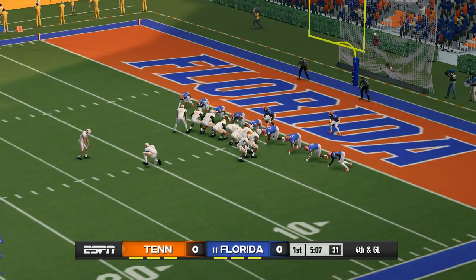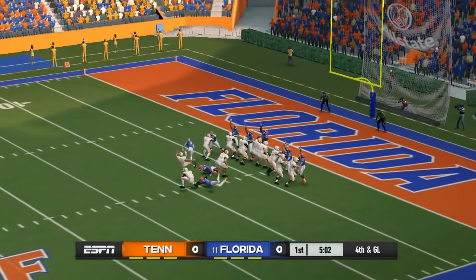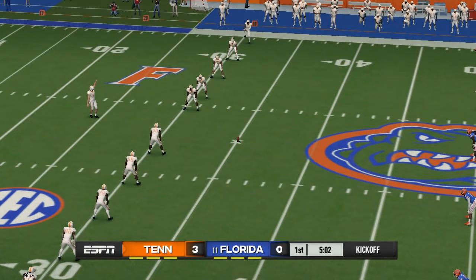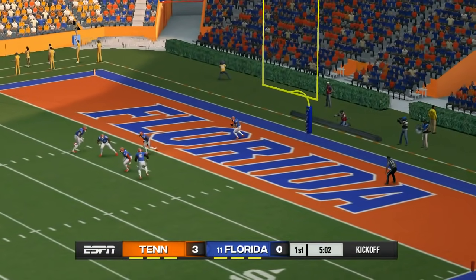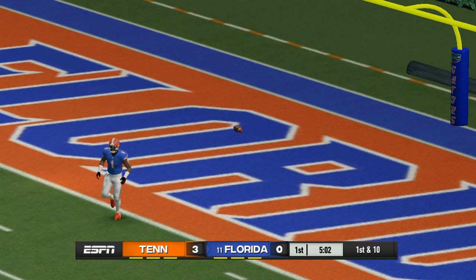Nothing more than a chip shot. Tennessee is looking to go up by 3. It's up, and it sails through the uprights. And you got to think they're pretty happy with holding them to a field goal right there. Brooks looks ready to kick this one off. Nice kick, plenty of distance. This one's going to be down in the end zone for a touchback.